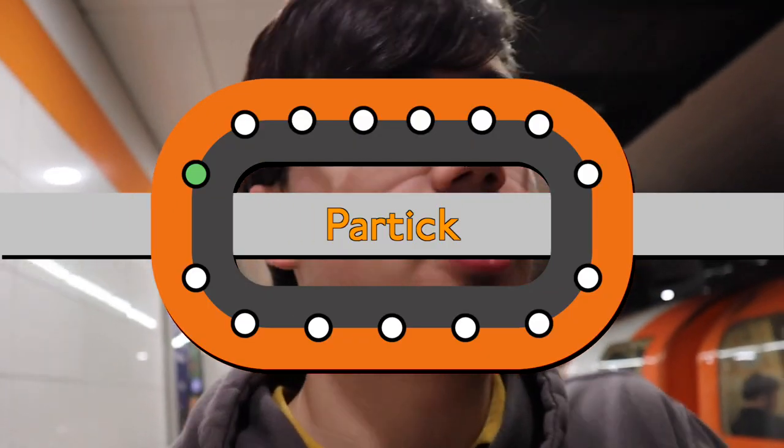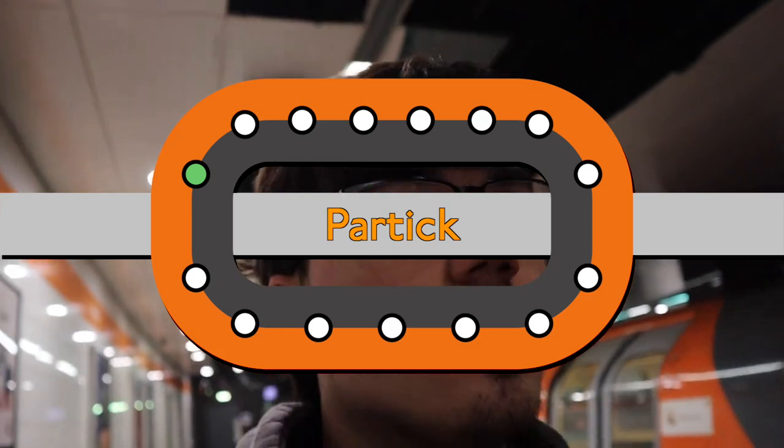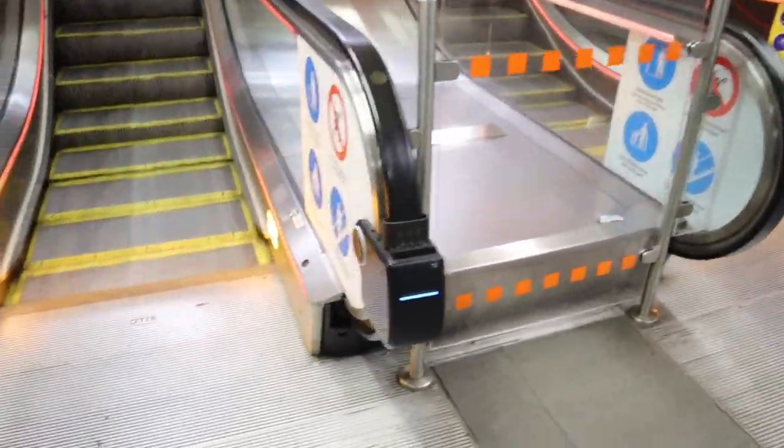Okay, and I'm here at Partick. I am gonna go up, have a look around. Oh, it's actually quite nice. Wow. Look at that. That's really quite cool. And the escalators. Look at that. That's amazing. I love the orange lights. But yeah, I'm gonna go up here, have a look around.